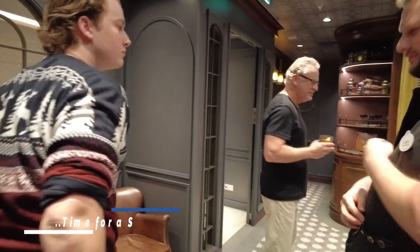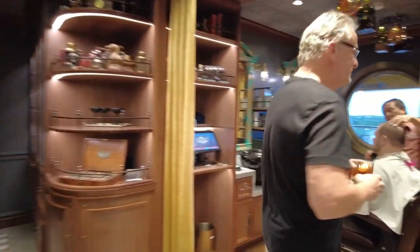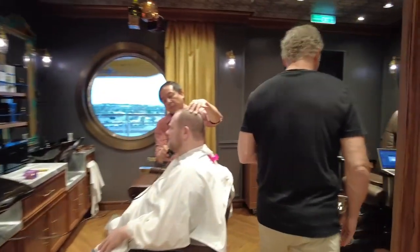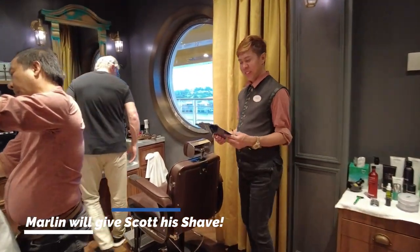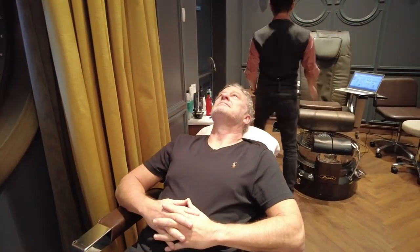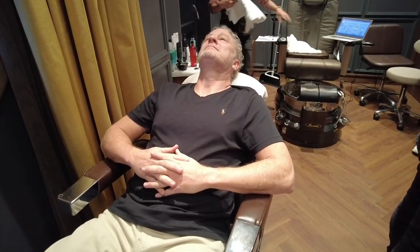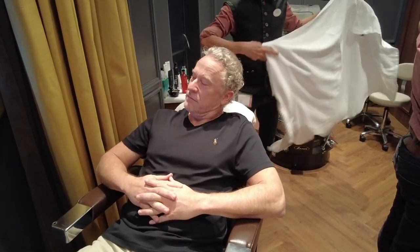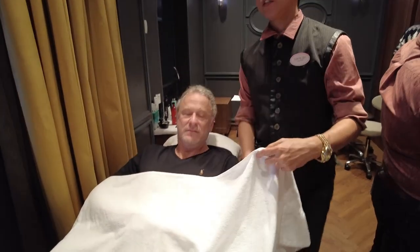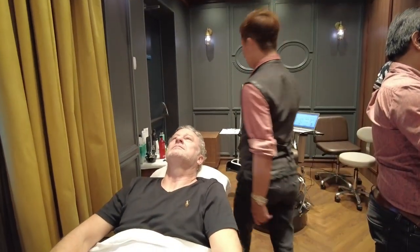All right, now we're going in for a shave. Ooh, fun. Marlon is going to give Scott a shave. All right, my man's getting a shave at the Barbery on the Disney Wish. Awesome. And we're setting sail. Mr. Jeffrey, this is a warm and cold sensation on the skin. Okay. Warm towels and a cold product.